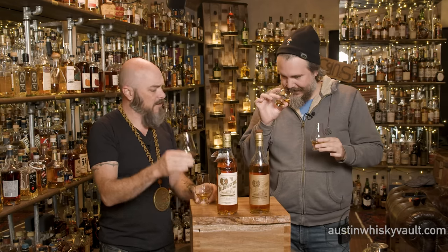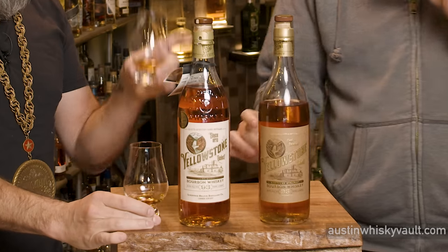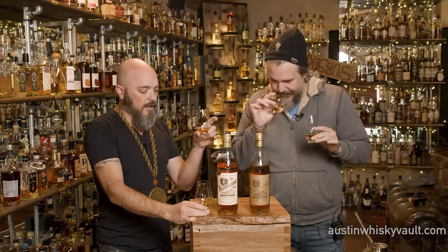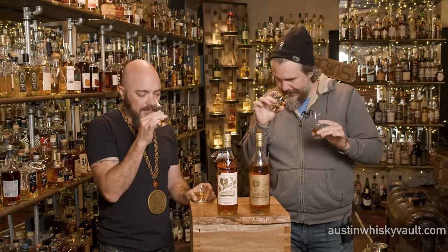All right, just on the nose. Oh, it's different. It's not insignificantly different. The older one's denser. Older on the left, newer on the right. A lot more complexity in the nose of the newer one, but a lot more density in the nose of the old one. Density means it smells heavier, more concentrated. But I actually like the nose on the newer one a bit more. Vibrant and a little more spicy, a little more herbal. Yes to all those things.